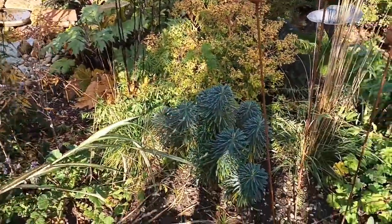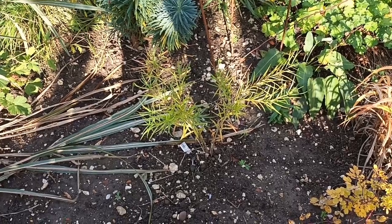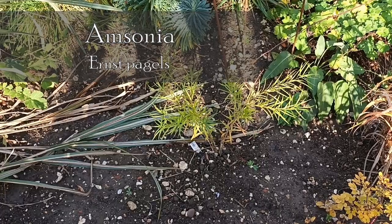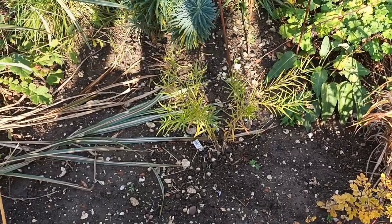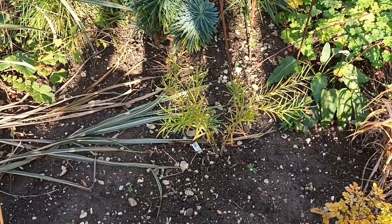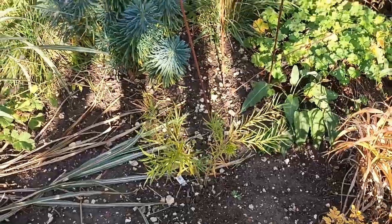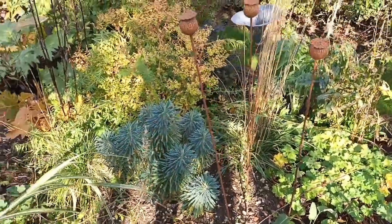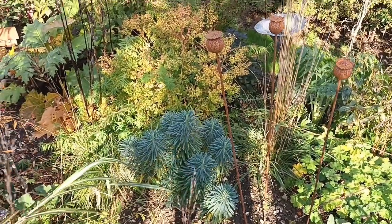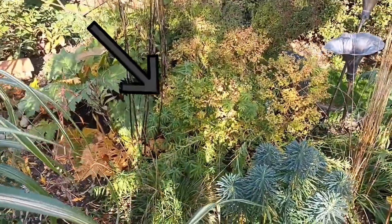Now I mentioned the Amsonia before, and it's that one there in the middle of the picture. And that one's Ernst Pagels. And it'll go the brightest yellow you can imagine. It's not done it yet. Again, I said we're a bit early for some of them, but we have to video on a constant regime really, because I need to show you them at these points. Now behind that Amsonia there is a euphorbia, and you can see it's going yellow, different type altogether, and that's the Mash euphorbia.